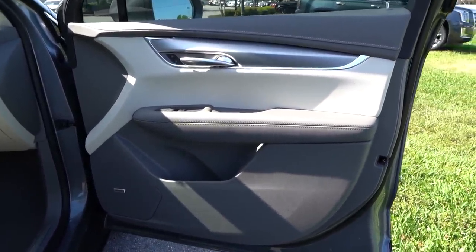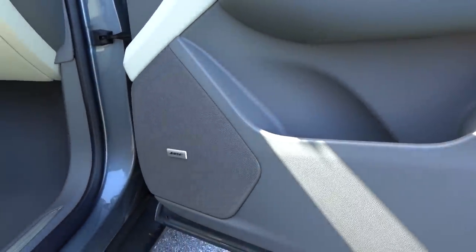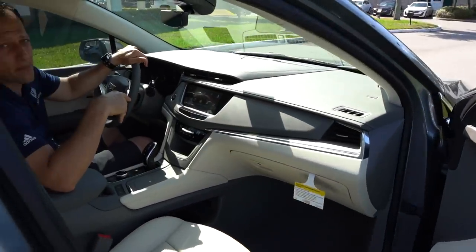You do have a Bose optional sound system and a very, very large pocket in the side where you could easily put a box of Wheaties in there. Save that for your trip. It is the breakfast of champions.